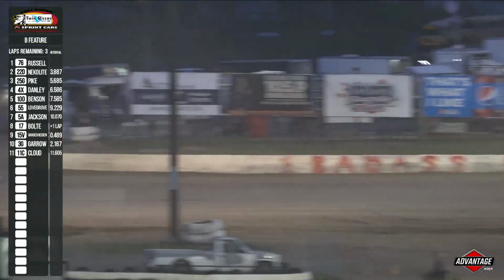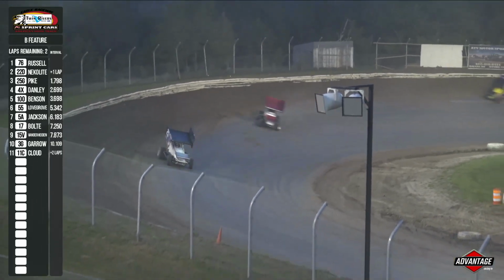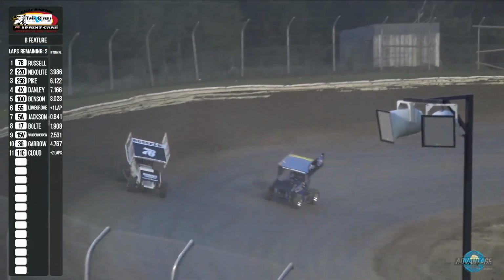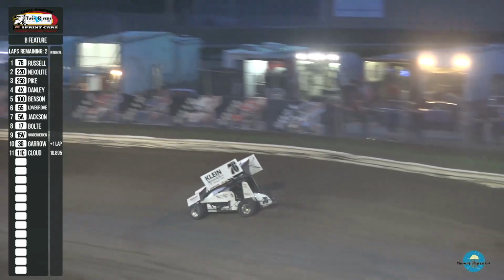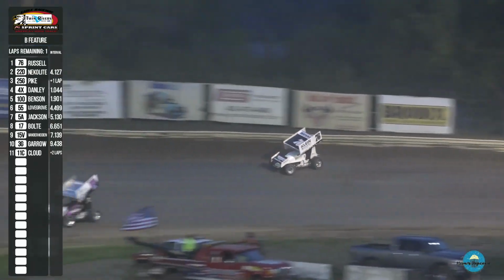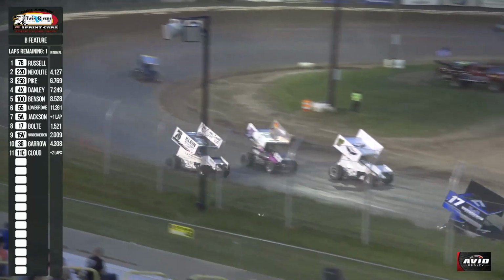Jay Russell will put Bill Garrow down a lap as he works through 1 and 2. Daniel Nicolite about a straightaway back. 2 to go this time by, Top Gun Gunnar Pike back there in 3rd. Gunnar Pike getting a little high there off of corner number 2 as the white flag is out. Race fans, coming off of corner 4, 1 to go. Look out, here they come to the line.